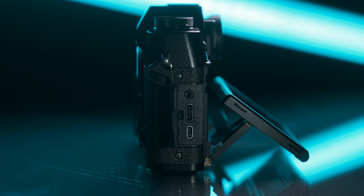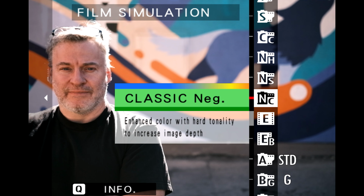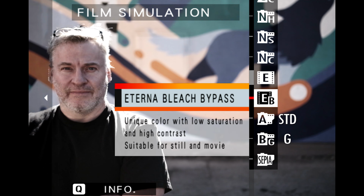We also gain a few little tidbits, things like new film profiles that we saw in the X-T4, things like Eterna and bleach bypass and classic neg. But it really is just a minor tweaking and update of a camera that's already really cool. I am much more excited about this brand new 23mm lens.